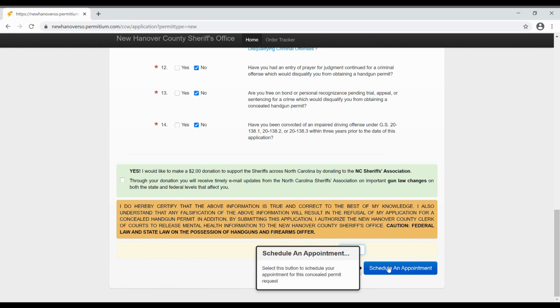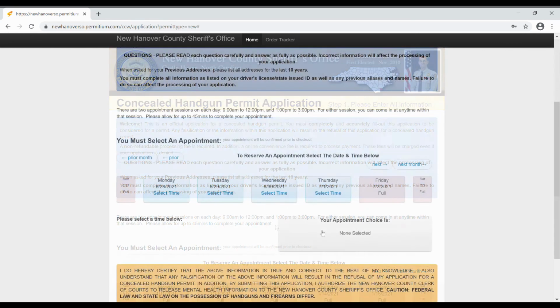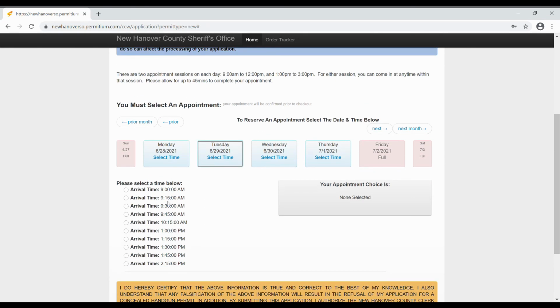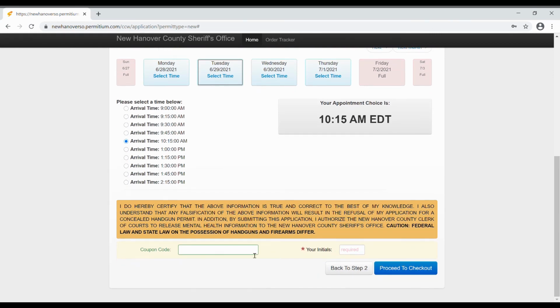Put your initials in and go to schedule an appointment. Go to the appointment times to select. You'll select a time for which you want to come. On that day, you will put your initials in, and we will go to checkout.